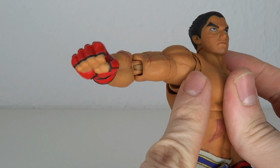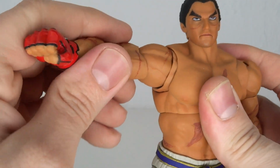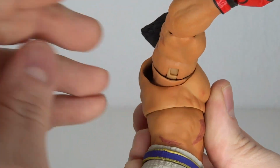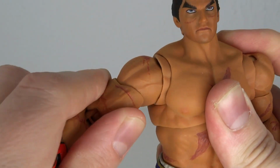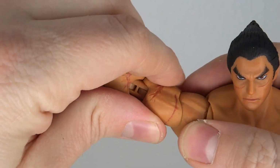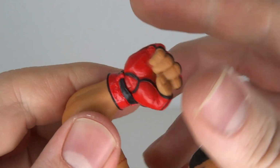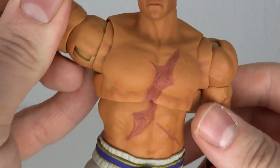You have a big ball that's connected to the torso on a hinge, and obviously you have this floaty piece over here to cover it up nicely so that you can bring that forward quite a bit. Goes back also very nicely, and you have some rotation in it, and with the hinge it goes up over 45 degrees. We have bicep swivel and a double hinged elbow, and then the fist is on a nice red ball hinge, nicely covered up actually in there.